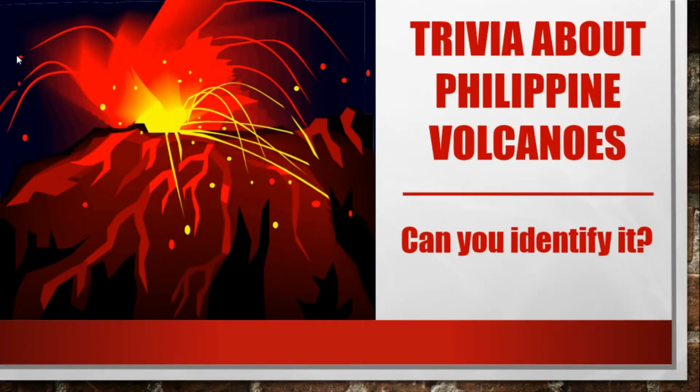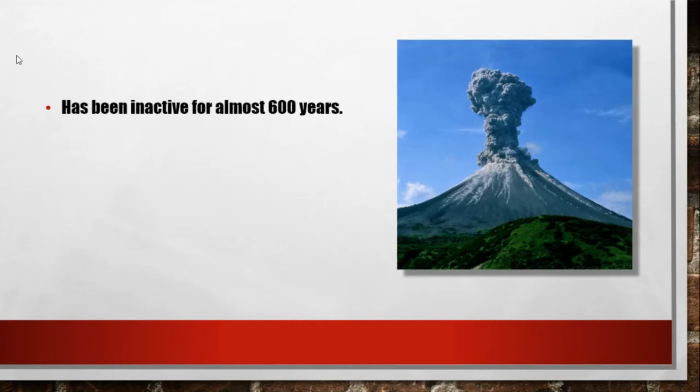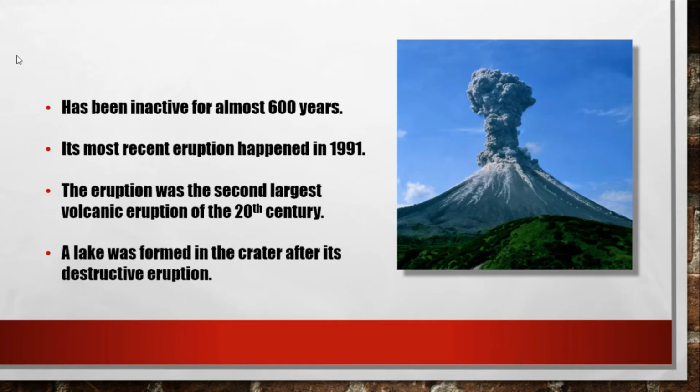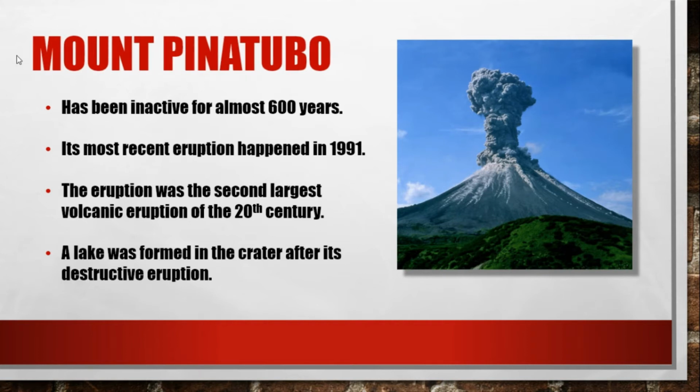Trivia about Philippine volcanoes. Can you identify it? This volcano has been inactive for almost 600 years. Its most recent eruption happened in 1991. The eruption was the second largest volcanic eruption of the 20th century. A lake was formed in the crater after its destructive eruption. It is Mount Pinatubo.